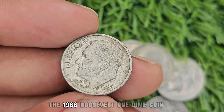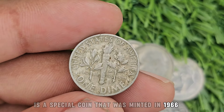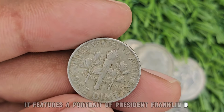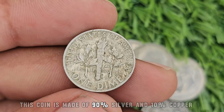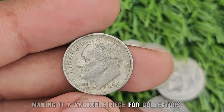The 1966 Roosevelt one dime coin is a special coin that was minted in 1966. It features a portrait of President Franklin D. Roosevelt on the obverse side and an image of a torch on the reverse side. This coin is made of 90% silver and 10% copper, making it a valuable piece for collectors.